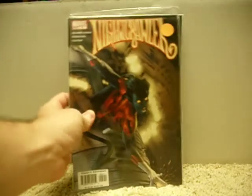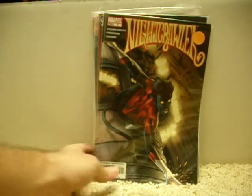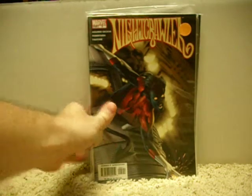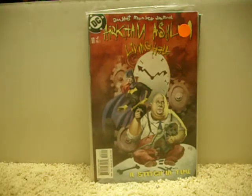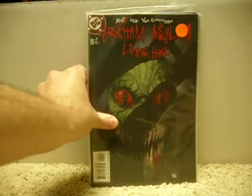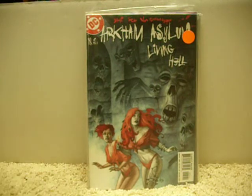And I got Nightcrawler issue 5. And I'm missing, I think, two more from here. But it's an awesome cover. And then I got the Arkham Asylum Living Hell ones. And I'm missing two of these, I think, now, since I got these. I got issue 3 with Batgirl. Issue 4 with Killer Croc. Pretty sure it's Killer Croc. And issue 5. So I'm missing 6 and 2, I think. But yeah, those are really good.